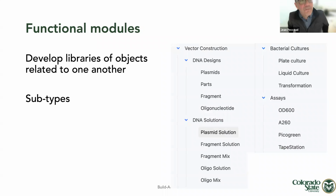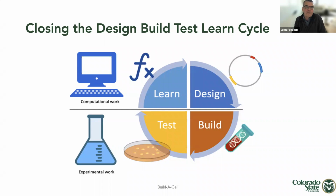And we started developing functional modules for different aspects, whether it's DNA vector constructions, bacterial cultures, cell cultures, and so on. So I'm fairly confident that this approach is going to be able to build those links between the different aspects of the design, build, test, and learn cycle. I'm very confident that this is going to work fairly well, but it's still a work in progress because we need to demonstrate that on a couple of projects.